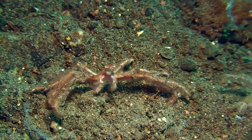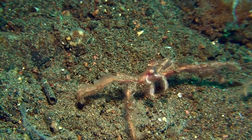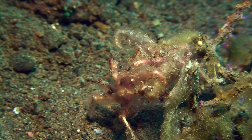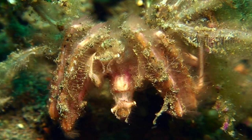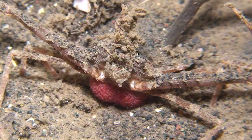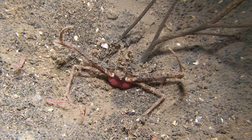Mating happens when the female is in the shedding phase. Now her shell is soft enough for the coupling to take place easily. The eggs are held in a mass at the bottom of the belly until the offspring let themselves be dispersed by the current.